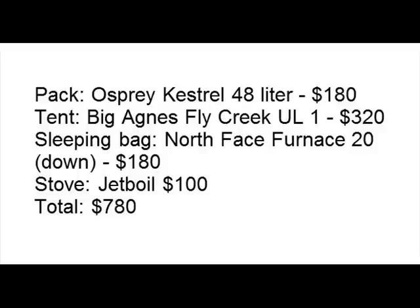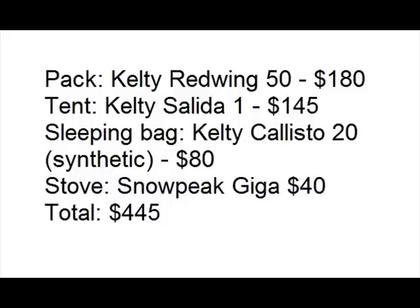Some pieces of outdoor gear can cost a lot more. But if we have the time to shop around, we can find prices like these. Now we're down to $445 by using mostly Kelty, a long-time outdoor company. The downside of this list is the Salida tent and the Callisto bag are heavy. Together they weigh nearly 8 pounds. The Big Agnes tent and North Face bag on the REI list are about 4.5 pounds together.